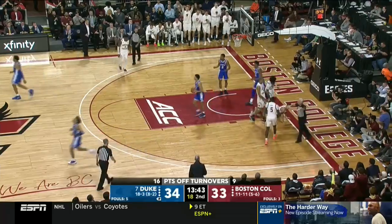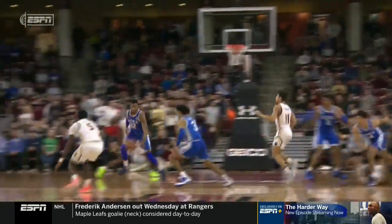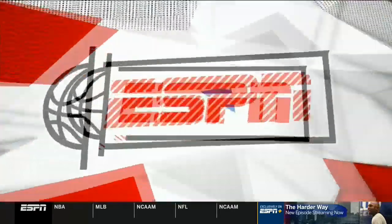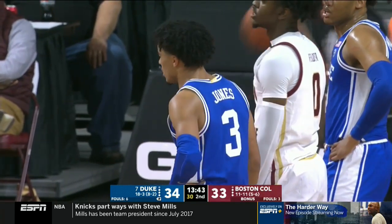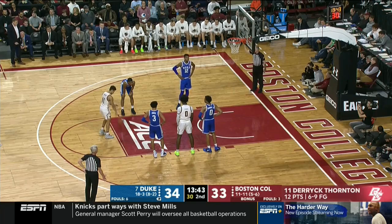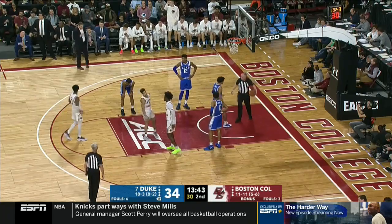Thornton goes all the way in, and Javin DeLaurier will be called for the foul. He said it, live ball turnovers, especially when you're trying to attack as much as Boston College is. You get a lot of guys towards the basket, nobody back. Too easy, and Duke takes the lead. Quietly takes the lead, right? It doesn't feel like that. Derek Thornton is right on his average, or less than a point below it. Boston College's leading scorer, and now matches Carey for the leading scorer in this game and pulls us even.